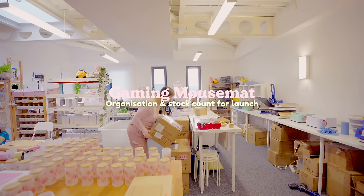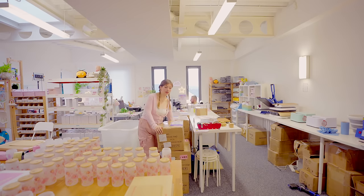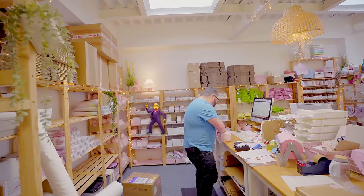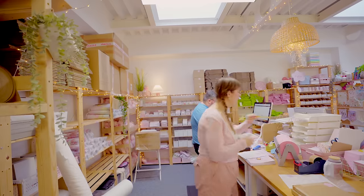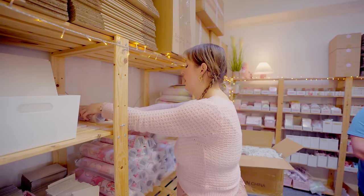I am now going to unbox the new mouse mats that we've got. Let's get all these on the shelves so that they're ready. I'm gonna sort out the back stock. Double up these mouse mats, you guys.